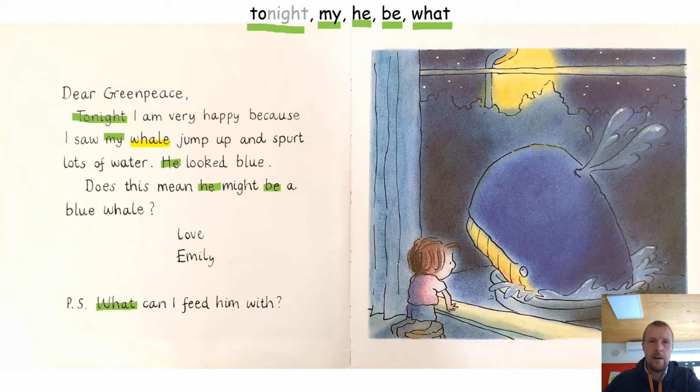Next line. He looked blue. Does this mean he might be a blue whale? Highlight whale again. Let's keep on going. Love, Emily. P.S. What can I feed him with? Let's read the entire thing. Dear Greenpeace, tonight I am very happy because I saw my whale jump up and spurt lots of water. He looked blue. Does this mean he might be a blue whale? Love, Emily. P.S. What can I feed him with?